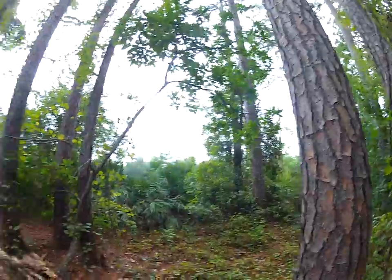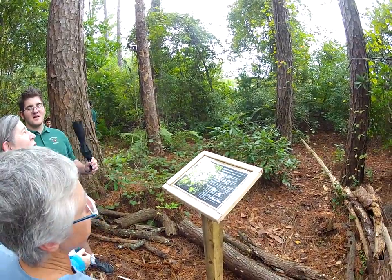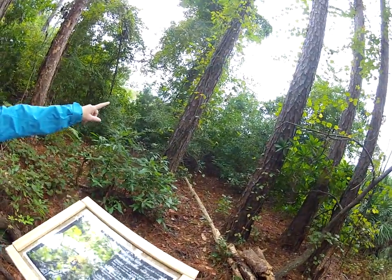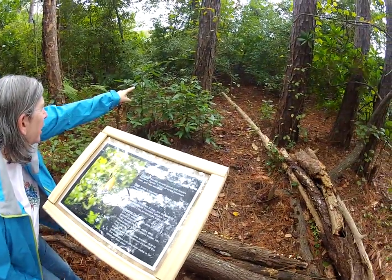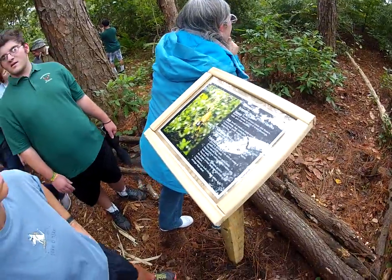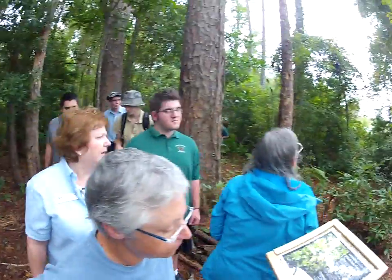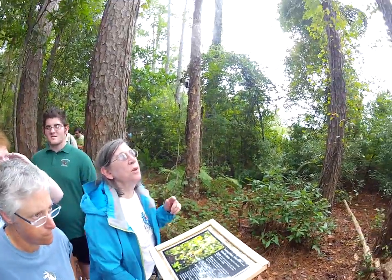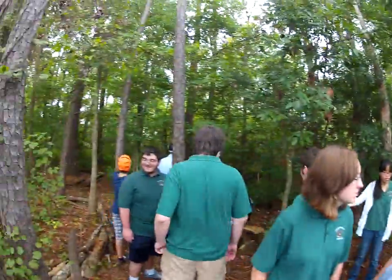This is the golden silk orb weaver. I do not see one, but they are also known as the banana spider, and they are native to Florida. There's a web over here. Their web's kind of golden, as you can see from this photo. I'm just looking for the spider, but if that's the web, it isn't in it. The female spiders are so much bigger than the males. Usually when they have a web somewhere, unless it's a really big storm, that web stays. They're very strong webs as well, and they can be up high too.